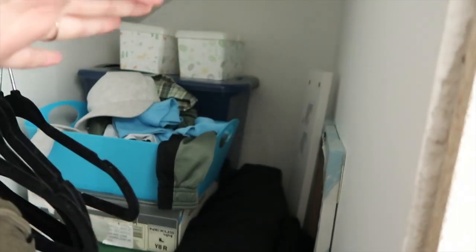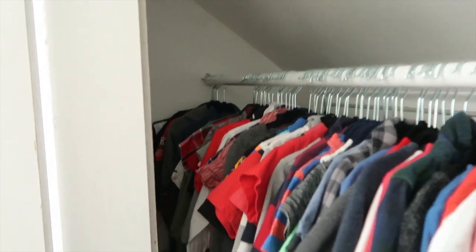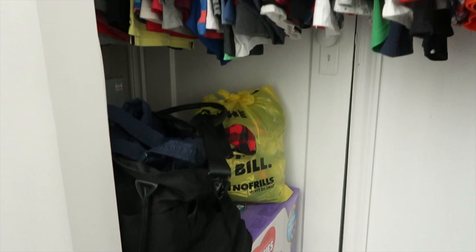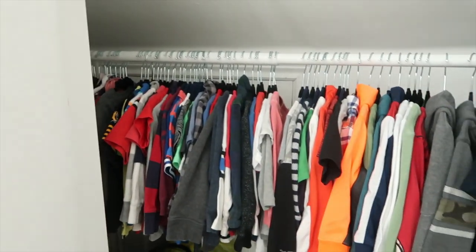It's really deep, so we're going to look at doing some shelves over there. The closet also goes all the way back to there, and there's some stuff that is too small for him. If you see back there, there's actually attic access. We're going to put a lock on that so that he can't get into the attic, but that is there. So that is Colton's room.